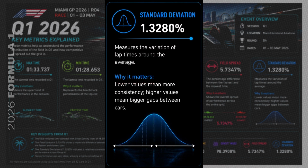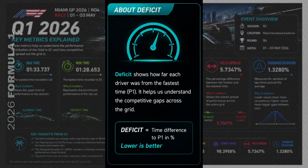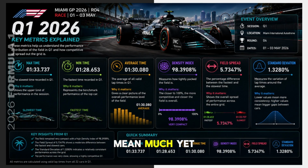Standard deviation shows how similar or spread out the lap times were across the grid. Lower values indicate more consistency. Deficit, the time gaps across the grid compared to P1. At this moment, these terms and numbers may not mean much yet, but as we go deeper into the analysis, they will help us to build a clear picture of the overall performance of the grid.